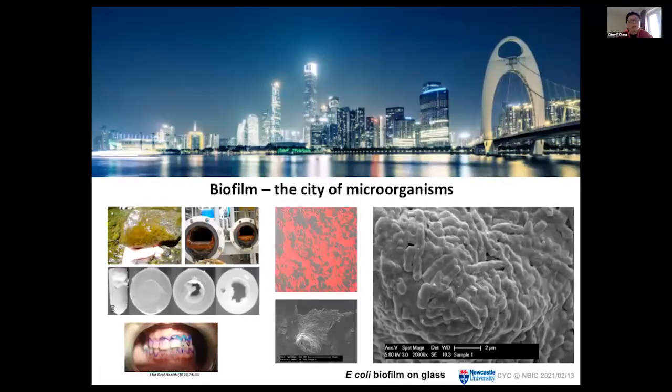The second area of research I want to talk about is biofilm. I always think biofilm is the city of microorganisms. We all know biofilm is almost everywhere, from the environment to industrial pipes. In a clinical setting, biofilm is a big trouble because it can block catheters, or form on biological surfaces like our teeth. They are not just 2D flat layers, they are actually 3D, just like our city. There is a 3D structure there.